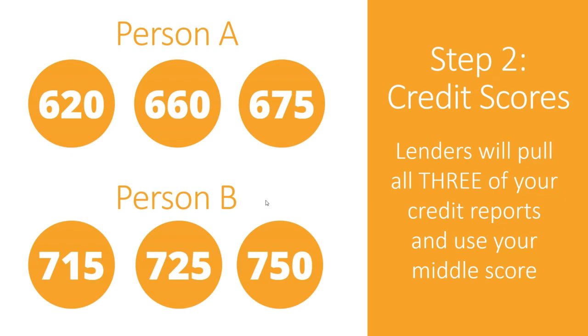So 2 people that are purchasing a home together. I want everybody to guess before I move forward. Type in the chat box which score you think the lender will use to make the interest rate borrowing decision on. You can either type in 620, 660, 675, 715, 725, or 750, or a combination of those, depending on your understanding. So everybody just take a second. We won't call anybody out if you get it right or wrong. Just curious what your guess would be based on what you know so far.